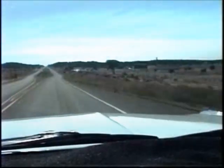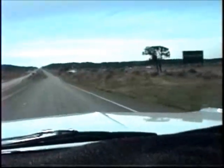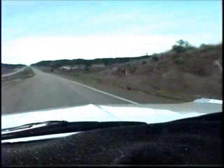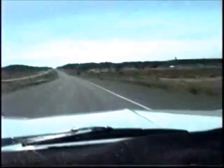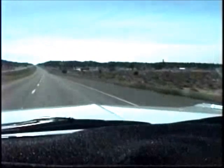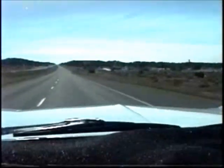Well, we're coming up onto the Dinosaur Caverns, formerly the Grand Canyon Caverns, formerly Dinosaur Caverns. But with the big hype that's going on about Jurassic Park, they ought to just change it back now and cash in on all that.